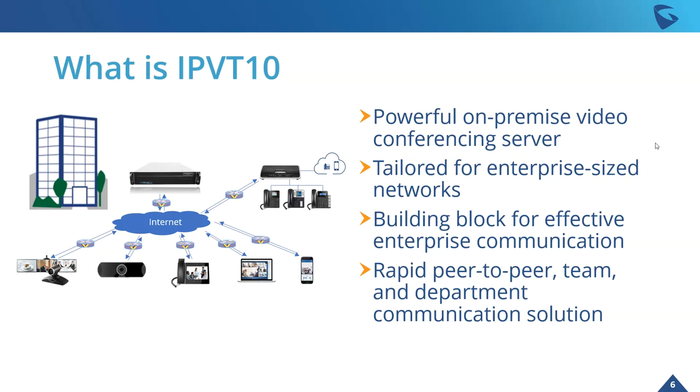Like I said, it's a building block for effective enterprise communication. It really provides an anchor that people can collaborate and work together with. It provides rapid peer-to-peer team and department communications, whether it be one-on-one to multiple teams working together, multiple departments working together, or even an entire company. This is definitely a go-to device and a go-to solution.